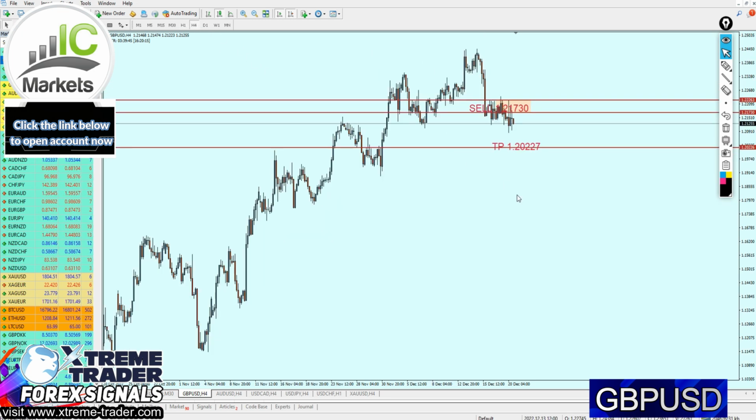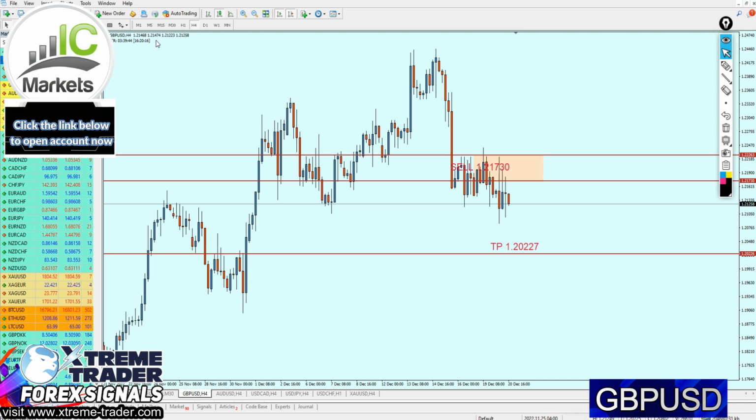But what's next with this pair? In my opinion, right now we're also facing a support level. Eventually, the Pound USD is going to be able to break out from that level, in my opinion, since we can see that the bearish movement is much stronger. Right now, we have this resistance trend line, which is being respected.